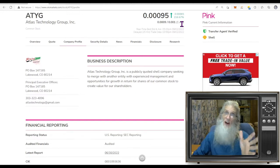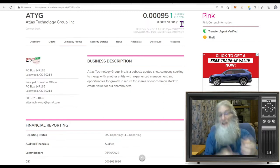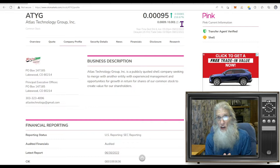Now, I say all the time, we don't look at 0.000 stocks. And yesterday we looked at one and today we're looking at one. Well, we're looking at them because they're moving a lot of digits. 1, 2, 3, 4, 5. They're climbing the ladder. Yesterday we did 100% gains.